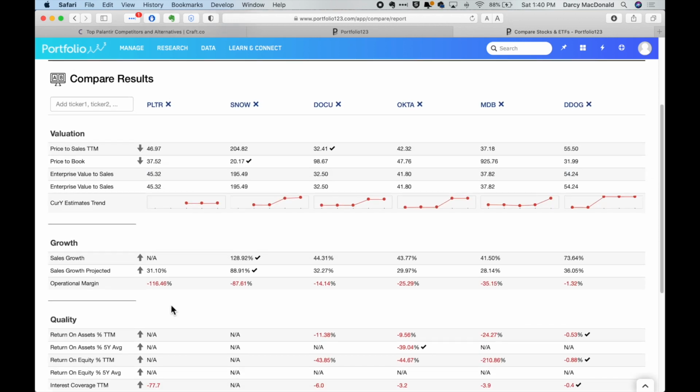So that same theme plays out here, I think, in the sales growth projections. Folks are predicting about a 31% sales growth, which is an amazing number. It's in line with some of these other cloud service providers. Again, not quite as much as Snowflake.